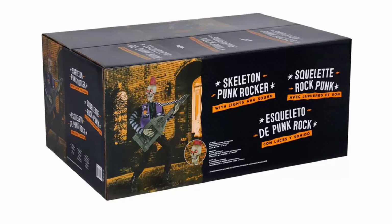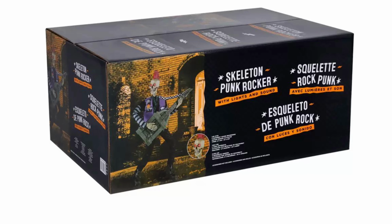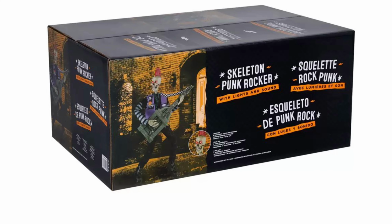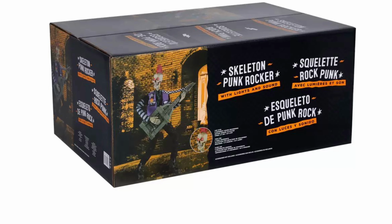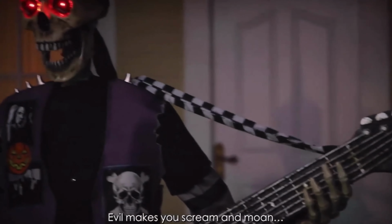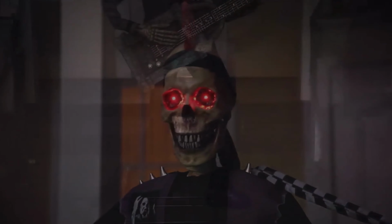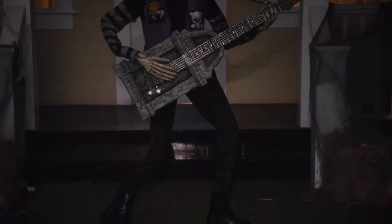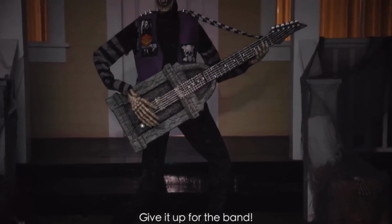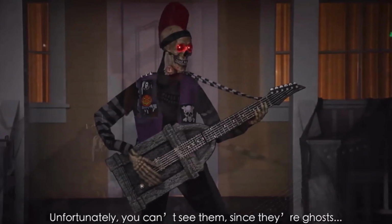It's yet again another one of those flat boxes. It's got a good design, and you can definitely tell it's Seasonal Visions. The movement on it is really good. It's got a nice little strumming arm, which is quite unique. I like the tombstone guitar, and also the head movement on the eyes. Shame it isn't a servo motor, but I think that would have brought up the price of this prop, personally, so I can definitely see why they went for that.